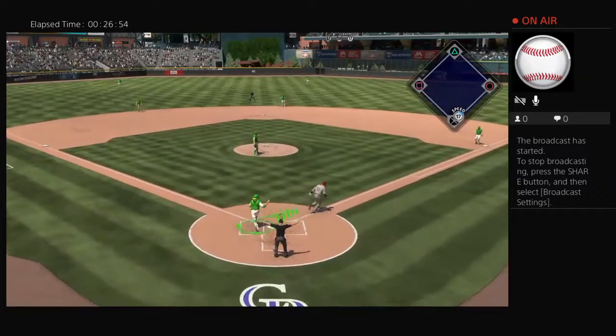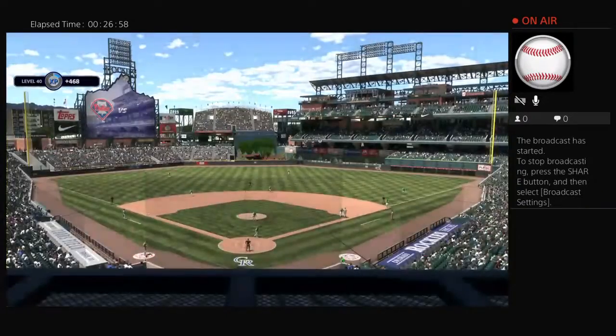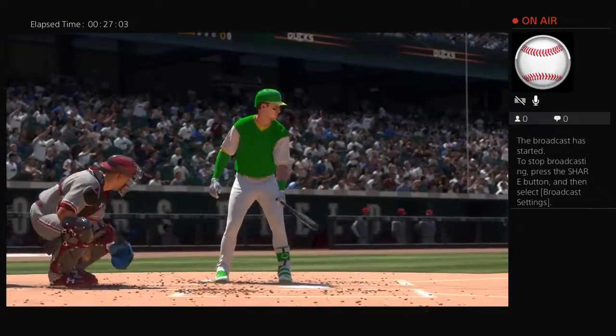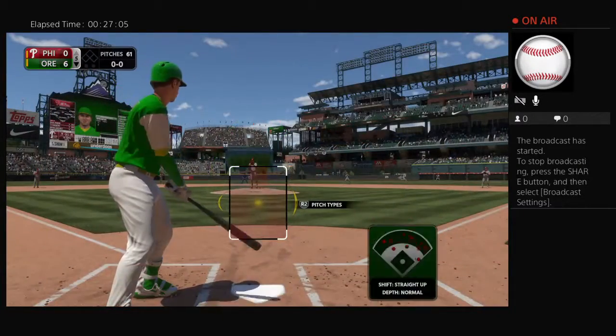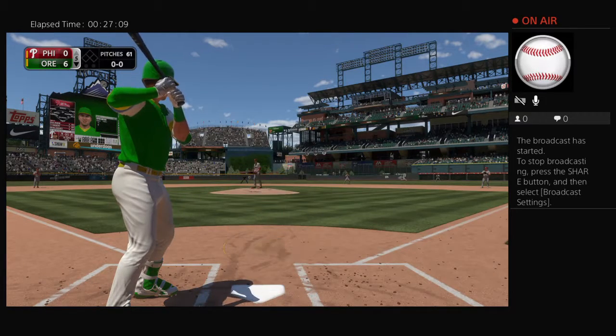Breaking ball, and he gets him to chase it in the dirt. Good curveball, and that ends the inning. And that'll bring up the former first-rounder Alex Bregman as we move past the halfway point in this one and begin the bottom of the 5th.